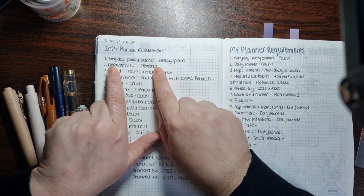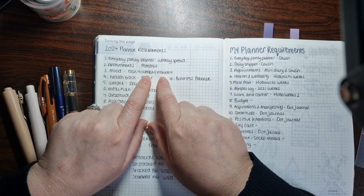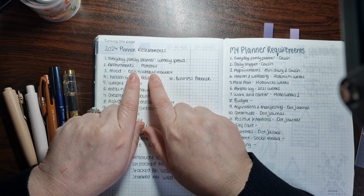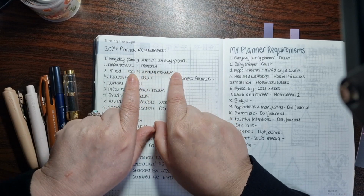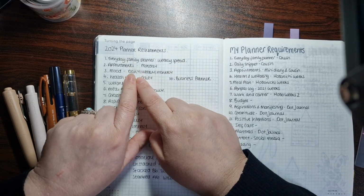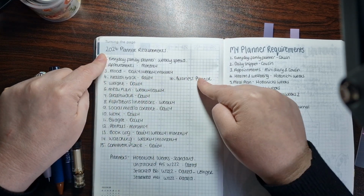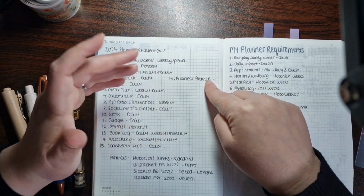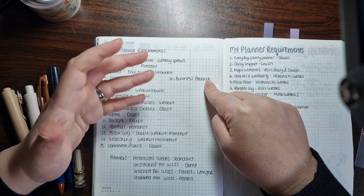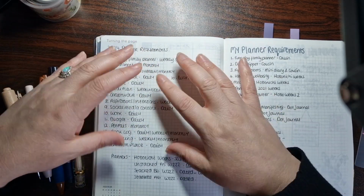I wanted to put my appointments in a monthly. I really like tracking my mood, and I think that's really important. I put daily, weekly, monthly. I hadn't decided where I wanted to put that. Health track and symptom track. Again, that was daily. I needed a business planner because I am working on my stationery shop. My weight, meal planning, gratitude, etc., etc.